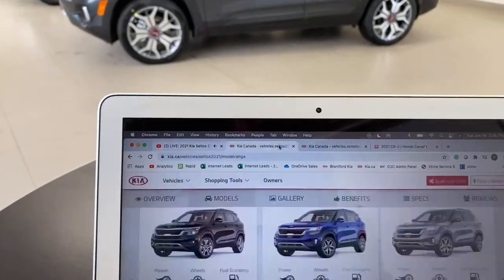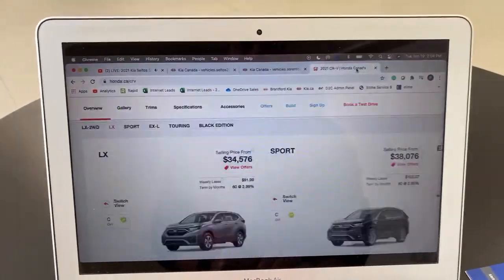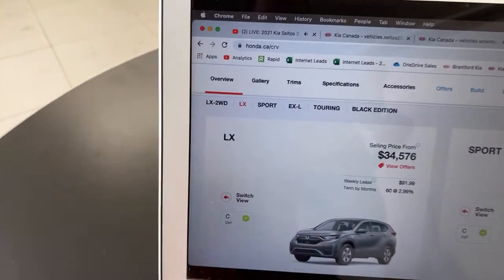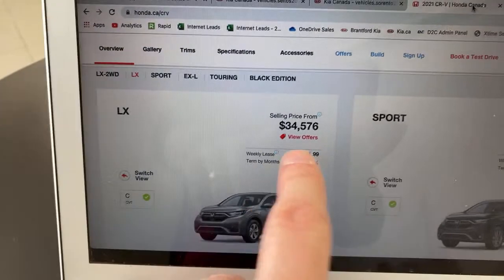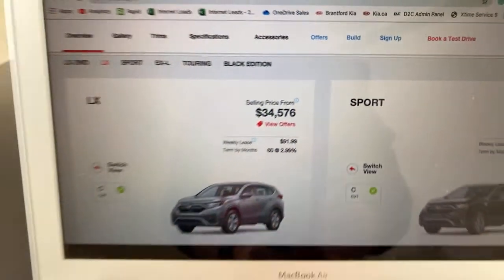I want to show you why we're looking at this, let's just show you flat out. I don't like to run Honda ads, but there's Honda Canada's webpage. Now, Honda CR-V, the LX two-wheel drive. We're not even going to show you that because you don't want a two-wheel drive. If you do, we've got options there too. But you're going to look at the all-wheel drive because that's what these vehicles are. You're at 34.5. That's their own website. I'm not telling you their price. That's what it says. 34,576.